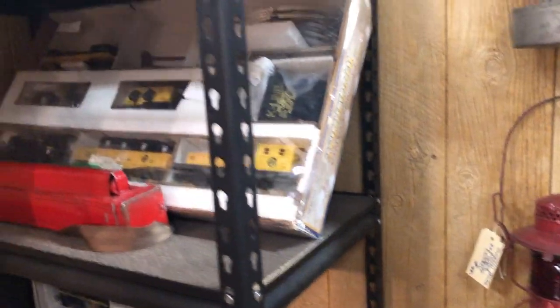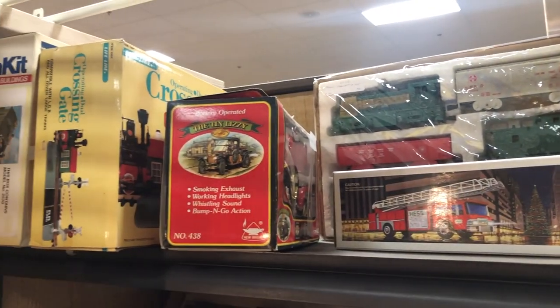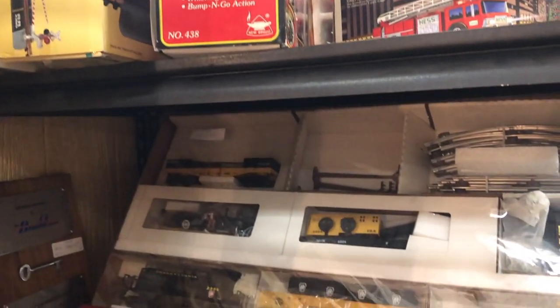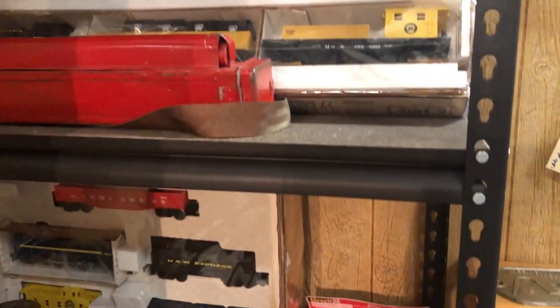These were some cool lanterns and Lionel trains. Very cool boxes for these trains especially. I used to collect HO trains when I was a kid, and maybe one day I'll get back into that and weather trains as well.